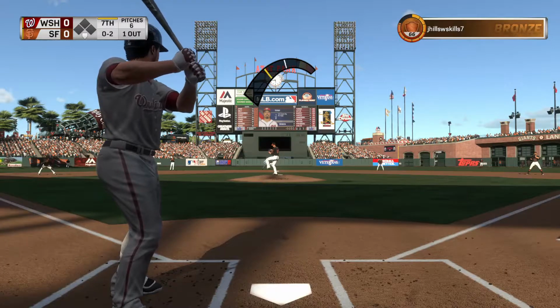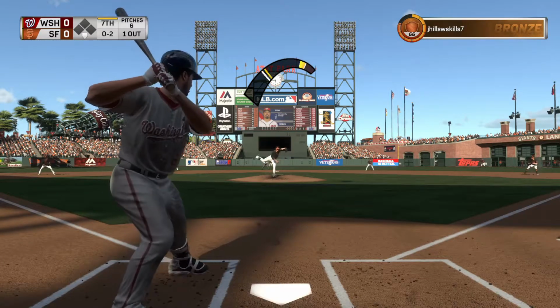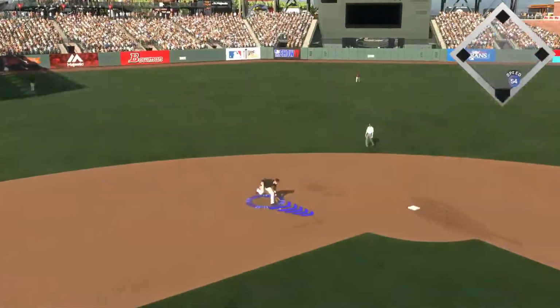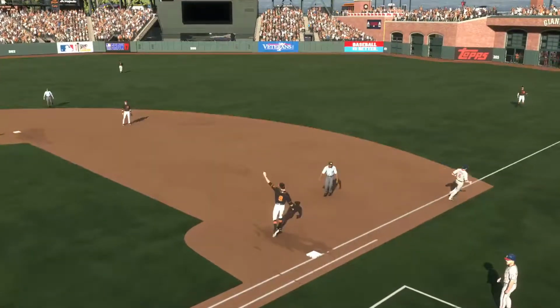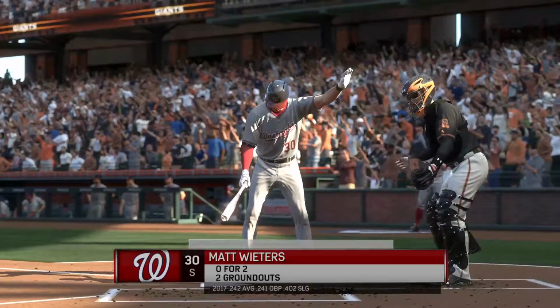This is just great pitching. They start him off with the slider to get the strike, and then they bust him in with a fastball. I don't know what he's thinking up there, but they really are messing with his mind right now. Throw gets him. 2 down.